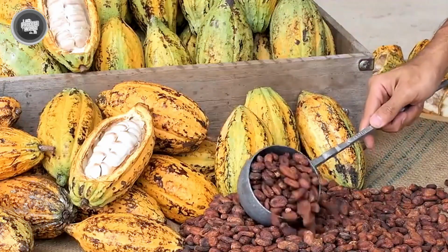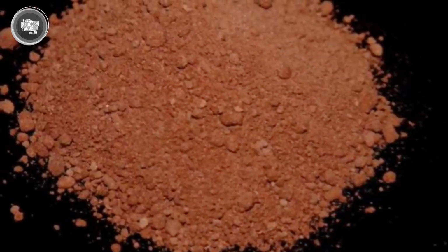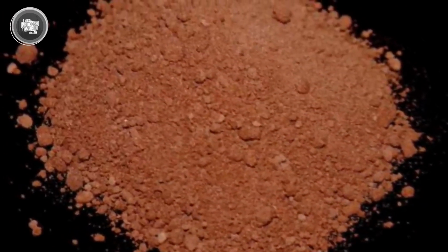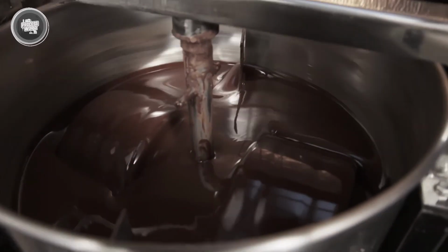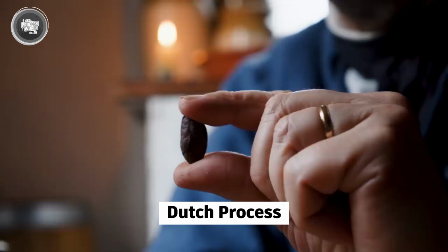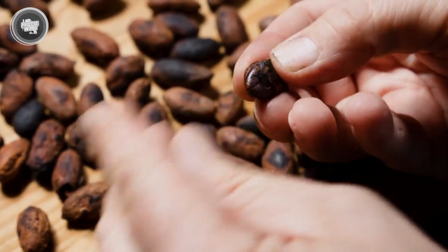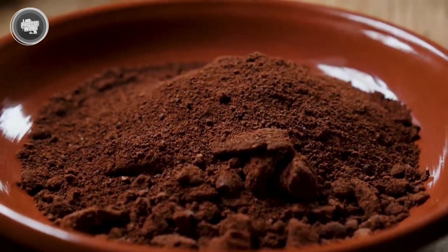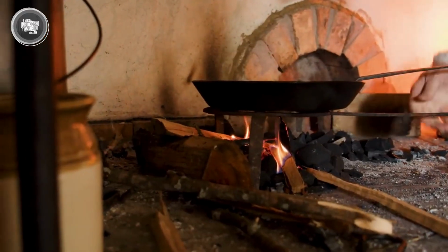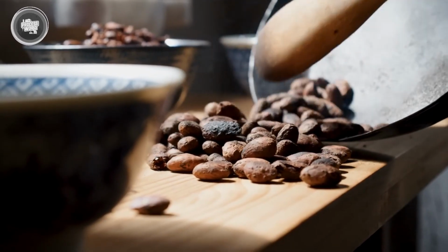The real turning point came in 1828, when Dutch inventor Casparus van Houten created the cocoa press. This machine separated cocoa butter from cocoa solids, making it possible to produce a fine, dry powder. His son, Coenraad, later developed the Dutch process, treating the powder with alkaline salts to mellow the flavor and deepen its color. These two inventions didn't just change how cocoa was made, they shaped the entire modern chocolate industry and laid the foundation for the factory methods still used today.